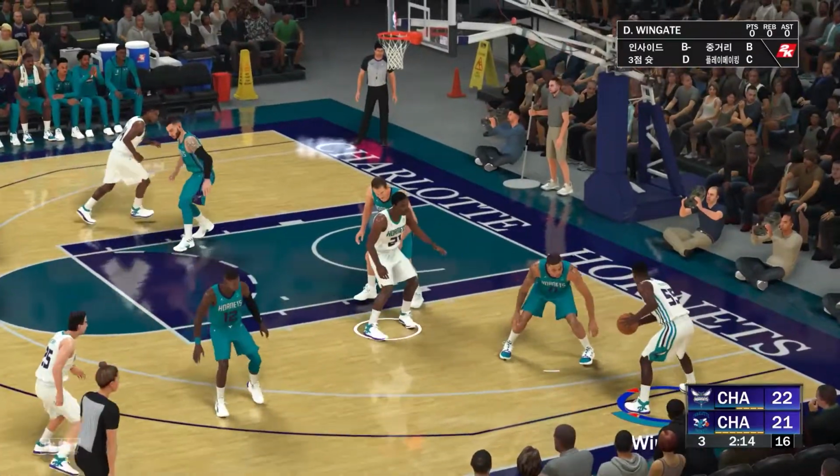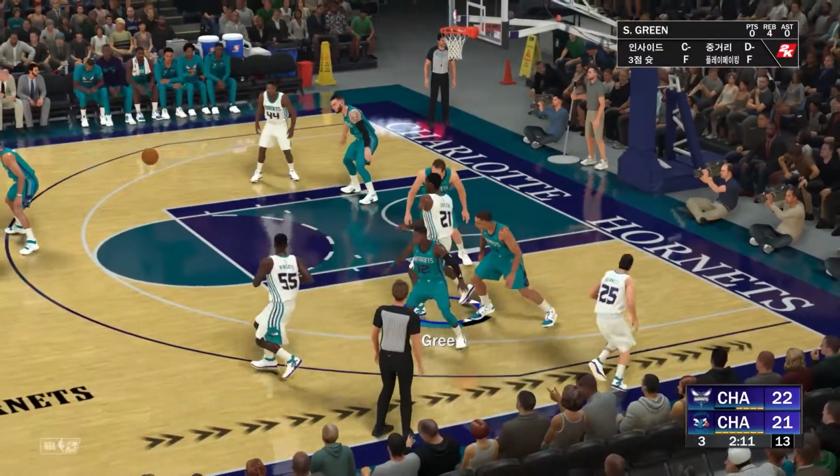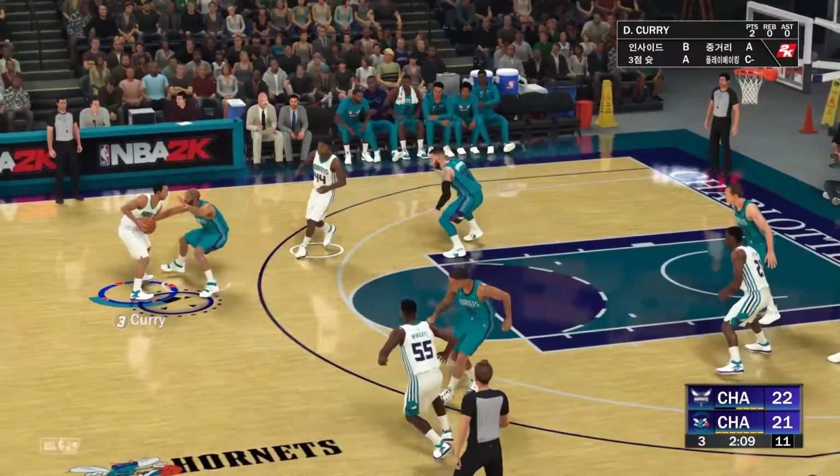Out to the right wing. Charlotte moving the ball around.